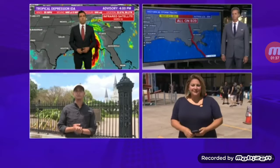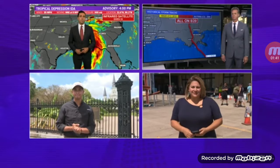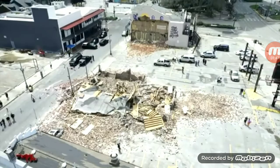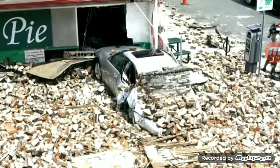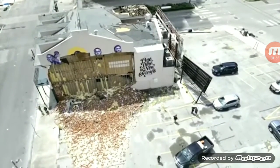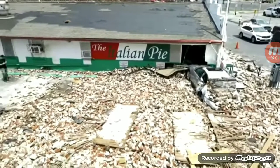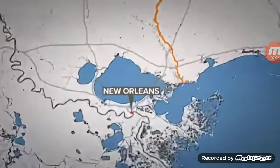First, live team coverage spread out throughout Houston and Louisiana with a look at the aftermath, rescue efforts, evacuations, and ways to help. The damage to buildings is clearly visible in New Orleans this afternoon. Collapsed walls left bricks and debris on the ground and exposed interiors of buildings at several sites across that city. In some cases, roofs were missing or buildings were reduced to rubble. Our Xavier Walton has been in New Orleans for the past few days. Xavier, what are things looking like right now?